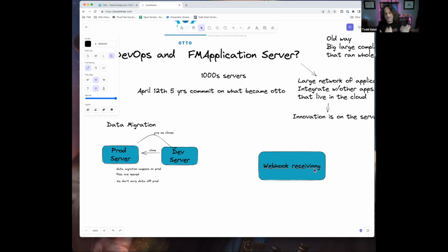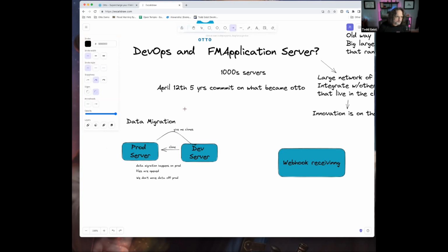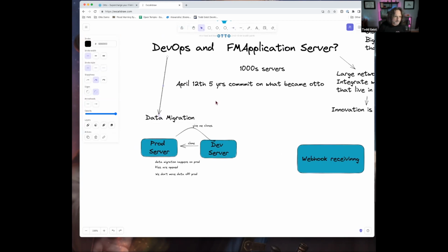You shouldn't need to make a web app. You shouldn't even really need something like Zapier or Connect to do that. It should just be part of this FileMaker application server. So we're going to try to get to some of that as well. So that's DevOps stuff. And then we're going to try to do some application stuff here as well.